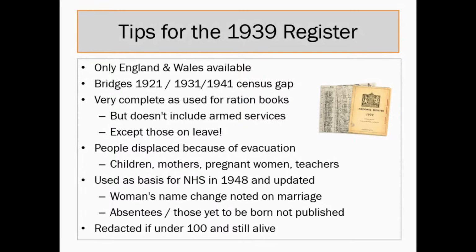And the people who were evacuated were children. If they were under 5, their mothers went with them or could go with them, and pregnant women, and also people who were teachers, for example, accompanying school children, or if they were evacuated because they were maybe patients in an institution, then their carers and nurses would go with them. So you may have to look carefully to try and find them in the 1939 register, because they may not be where you're expecting them to be.